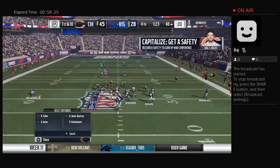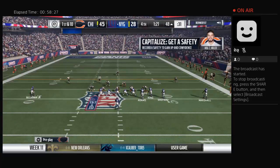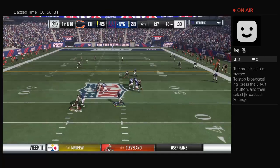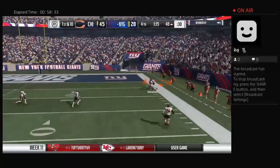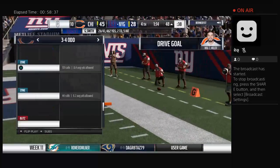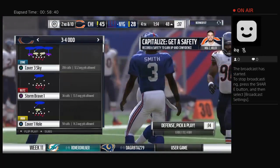Oftentimes, guys who do a really nice job on the wide receiver screen plays are really good punt returners. It's the same skill. Make the first guy miss and then pick up your blocking and get downfield. Nice gain on that play. So they took a shot on first down but couldn't connect.